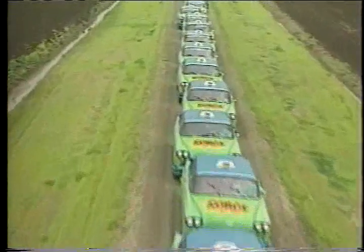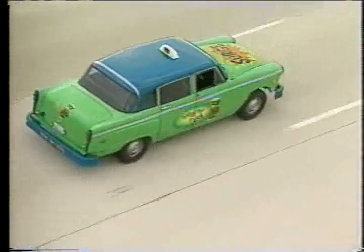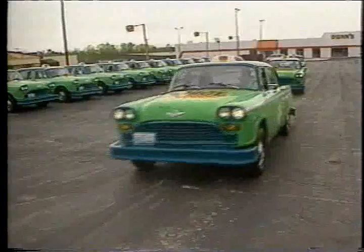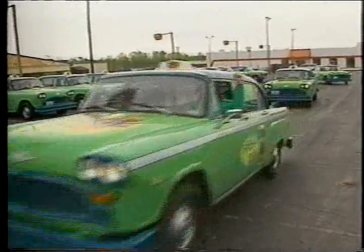All 26 of these cabs will be given away in a promotion for the new soft drink, Surge. And while it's safe to assume that the new owners won't be picking up paying passengers, these cabs could become the ultimate ride. This is Joe Washington reporting.